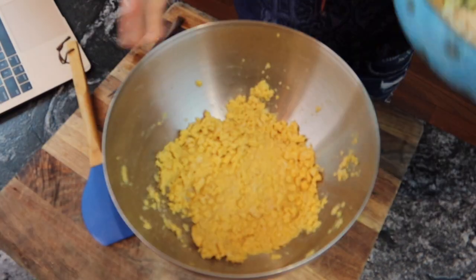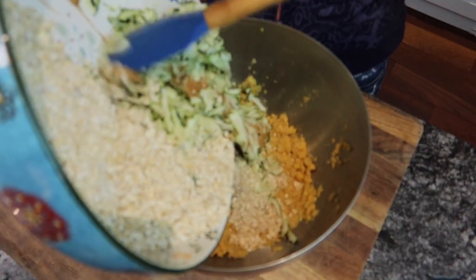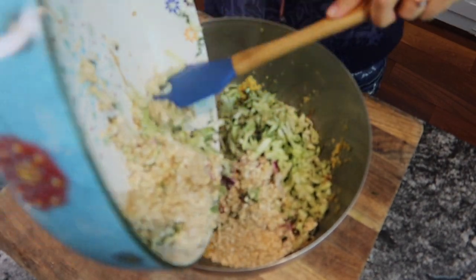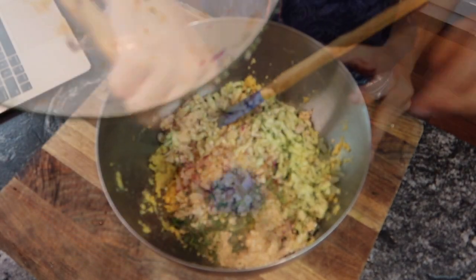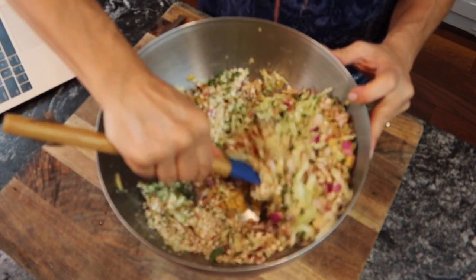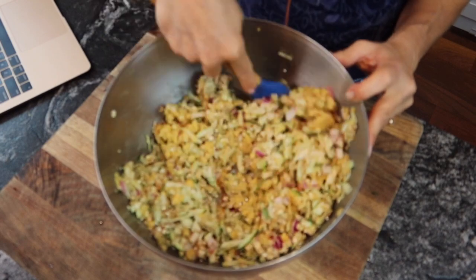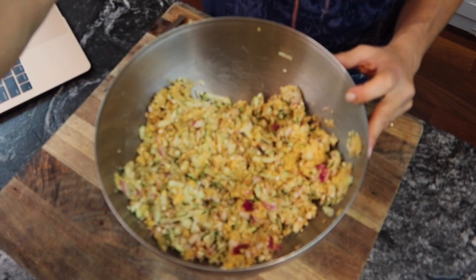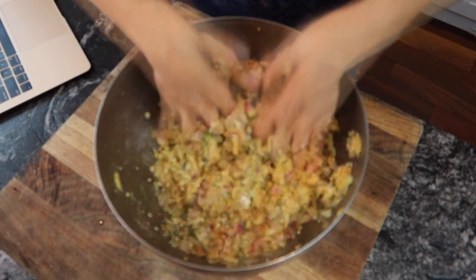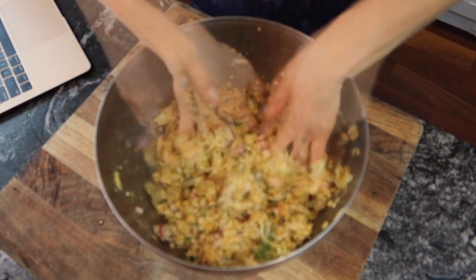All that's left is to mix everything together. I love this blue spatula I just found. It goes with my Blue Zone theme. You're going to want to stir all of those ingredients together. And really the easiest way is just to get your hands in there, get everything mixed together.